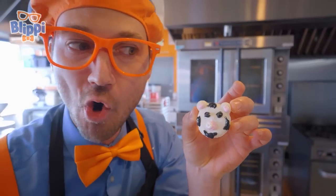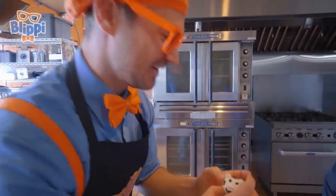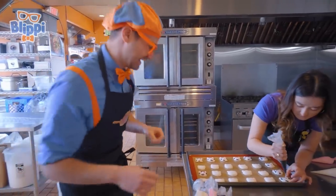Moo! Moo! Wow, that looks so good. All right, let's keep on decorating.